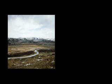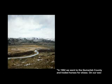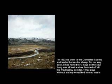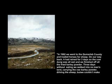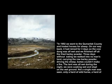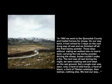Another example is the life and death experience of Hu Wanliang when he went to the Chima River to sell horses together with several gold-digging Muslim friends in 1992. In 1992, we went to the Chimale County and traded horses for sheep. On our way back, it had rained for 3 days, so the cow dung was all wet, and we finished off all the fried barley powder.